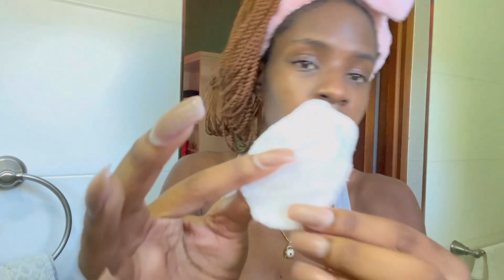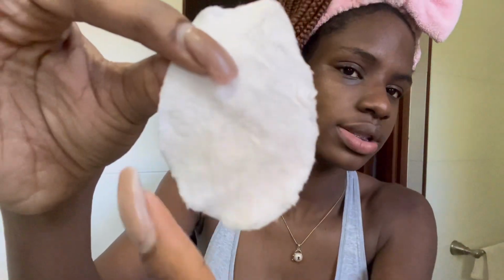It's also like a cleanser. My face is pretty much clean, but I don't know if you can see it, there's a little bit of residue on here. So it also cleanses the skin, but still, it's like an excuse to use it. It just gives you an extra layer of cleansing.